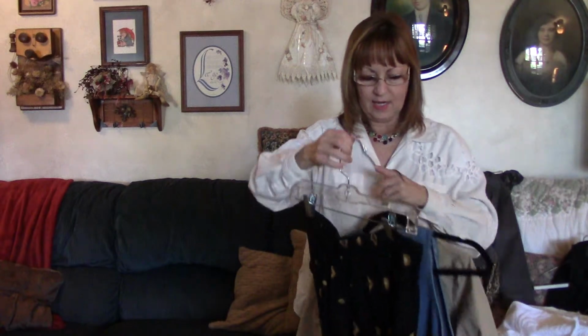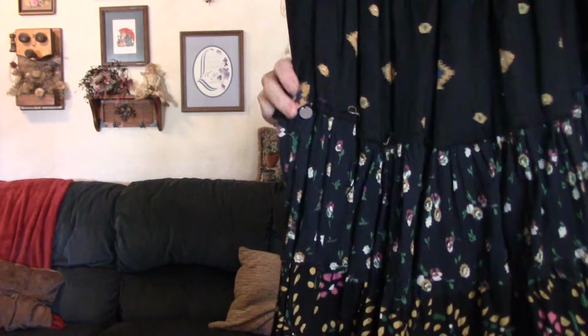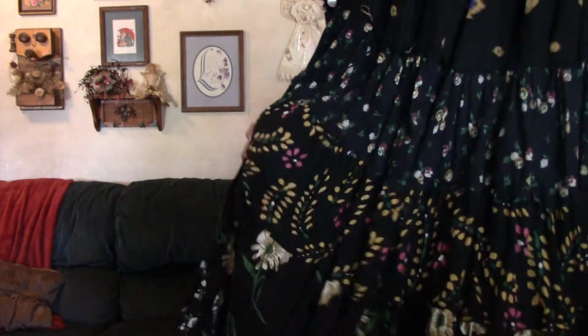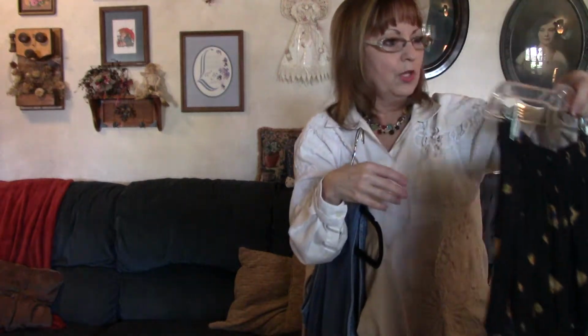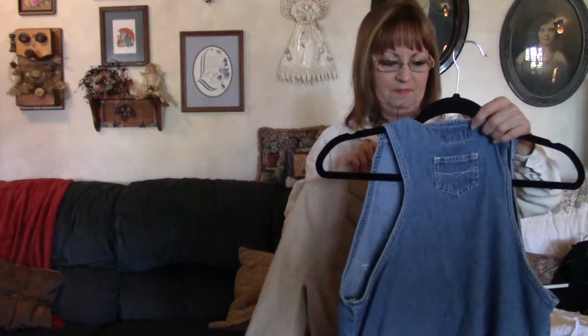I bought this at a garage sale, and I thought it was really nice with the little jingly things here. See, whoop. Can you see the little jingles? And what I want to do is maybe put some tulle underneath here, or some more ruffles. And then I just ordered some jingle bells, and I want to put them on the hem of it, so that when you walk, you make sounds and everybody knows you're coming.